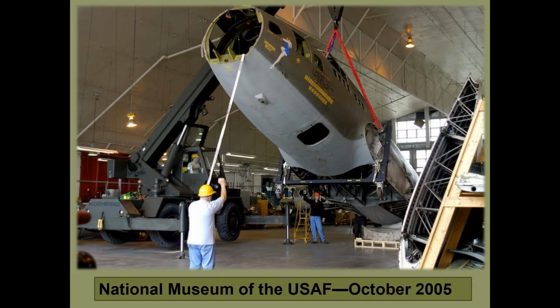So in the early 2000s, there was a real push to do a full restoration of the aircraft, and it really needed it. And basically, in discussions with the National Museum of the U.S. Air Force and the MBMA, there was essentially an ultimatum that the airplane would be fully restored, put in a museum, and seen by, I think it was something like 200,000 people per year.